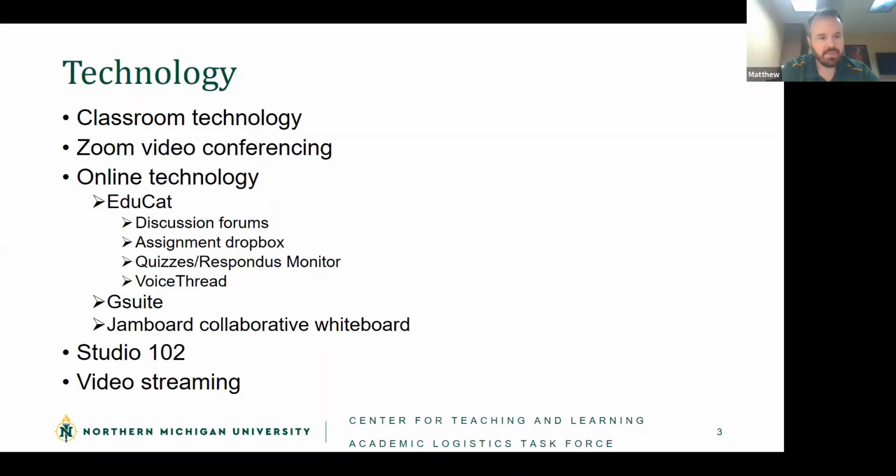Okay, so I'm going to lead off and just talk a little bit about technology, not go into a lot of the detail about all of the things that these can be used for at this point, but as we talk about the different models, some of these things will come up. So I wanted to introduce them right off the bat.